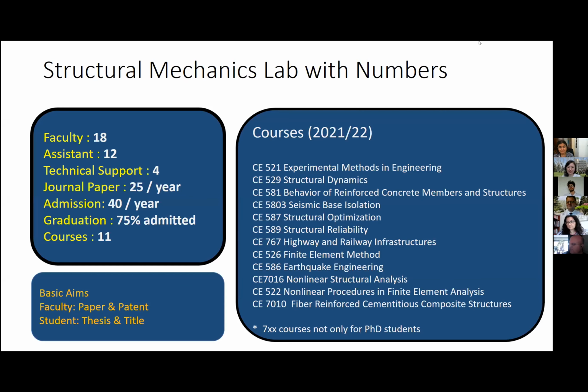Ayşegül Hocam, can you provide some statistical numbers about our structures lab? Sure. These are some rounded numbers from the recent years that we obtained from our lab director, Professor Cem Topkaya. We have 18 faculty as of now. We have 12 teaching assistants. We have 4 people for technical support in the lab.